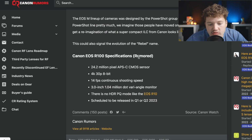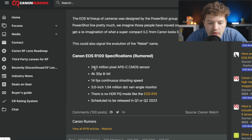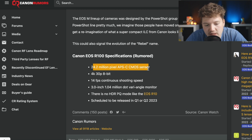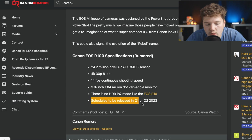There's actually some rumoured specs for it as well, which is quite surprising. It says it's meant to have a 24 megapixel APS-C CMOS sensor, 4K 30 8-bit, which is pretty good to be honest, 14 frames per second continuous shooting speed, which is really fast and good. It's meant to have a 3-inch 1.04 million dot angle monitor, and then there's no HDR PQ mode like the EOS R10, and it's scheduled to be released in the Q1 or Q2 of 2023. So more Canon EOS R APS-C camera bodies coming very soon to follow up from the EOS R7 and the R10.